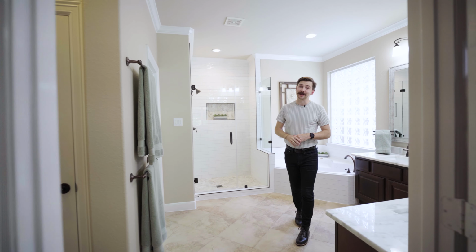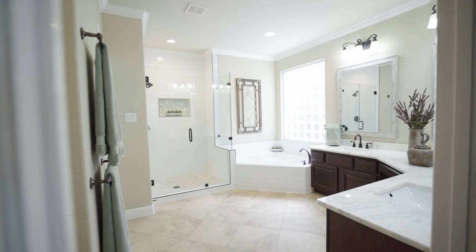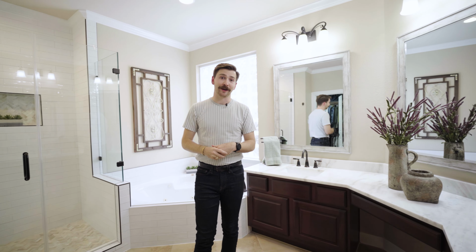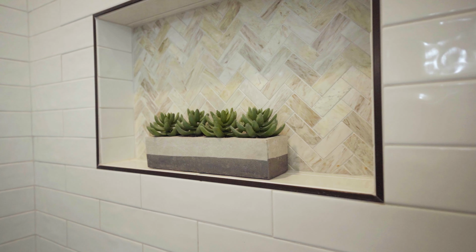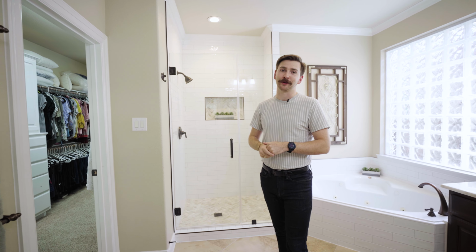Check out this five-piece bathroom. The owners have done some awesome updates in here. Off the bat, we've got two double sinks with quartzite countertops. There's a lot of natural light in here, so it's great for getting ready in the morning. There's a soaking jetted tub behind me and a large shower with seamless glass, a modern subway tile, and a herringbone marble floor. There's also a large closet with double hanging and some built-ins, and you get a private toilet.